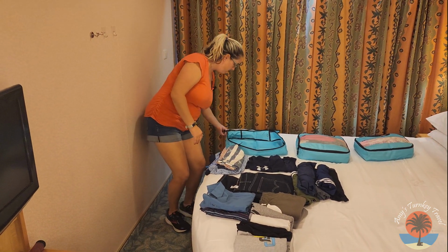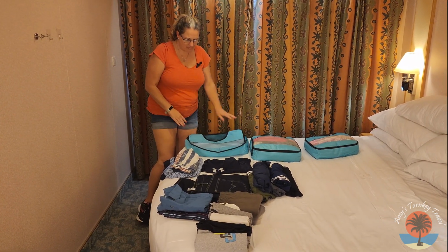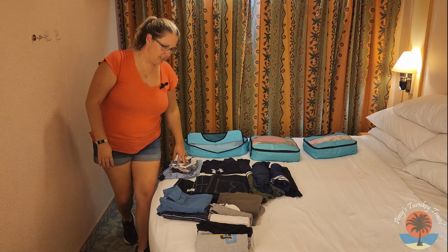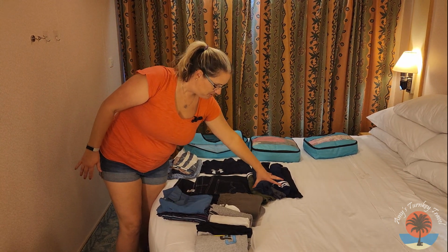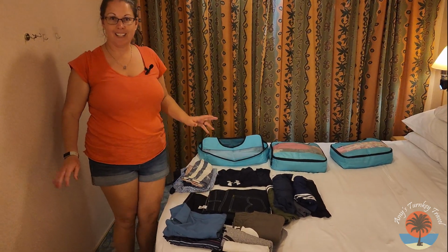So within this one packing cube, and y'all, this was not very big, we've got 2 bathing suits, shorts, shirts, nice shirts, and a pair of jeans.